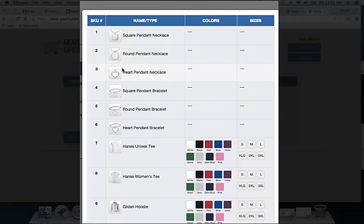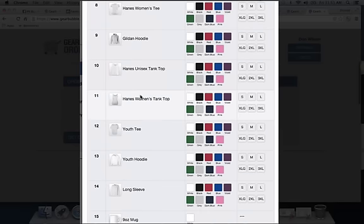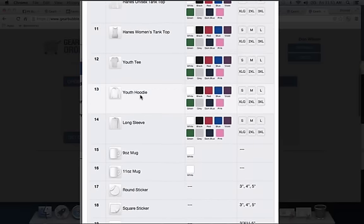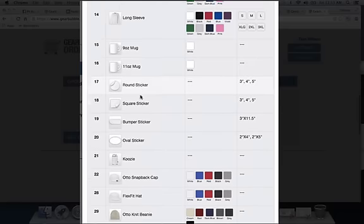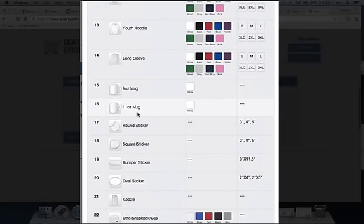We can do necklaces, bracelets, square, circle, heart, unisex tee, women's tee, hoodie, tank top, youth tee, hoodie, 9 and 11 ounce mug. Eventually we'll have stickers and hats and all these different things in here. But where we're at right now at this order is an 11 ounce mug that's on the Shopify store. So we got 11 ounce white mug.